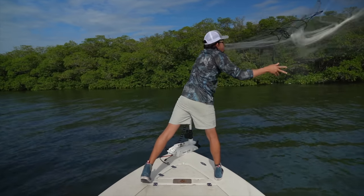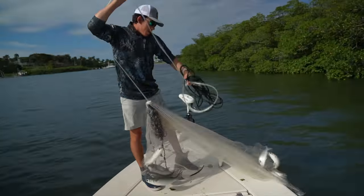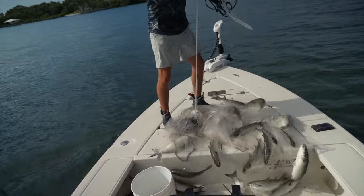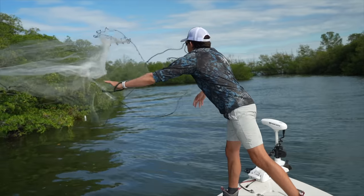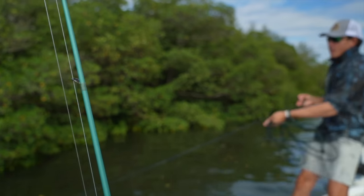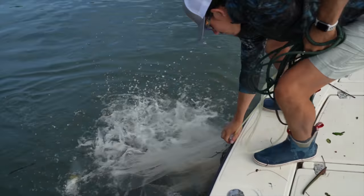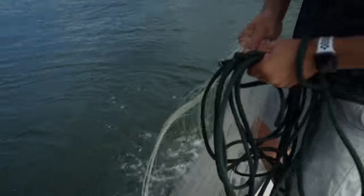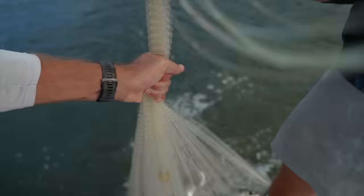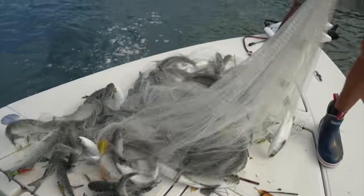Woo, buddy. Holy cow. This has got to be like 50 pounds of mullet, bro. Oh my god. Look at the flashing. Those are good sized ones though, those are what we wanted. Yeah. I might need help pulling this over the gunnel. Okay. Ready? One, two, three. Oh my god! Alright, let's get some of these in the well.